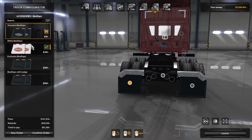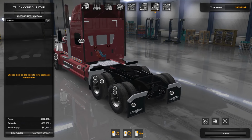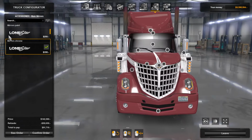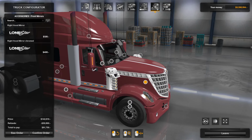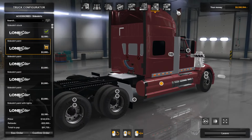We've got the mud flaps here. We have some international, oh they're nice with the chrome. Wheels all standard, I believe. Mirrors, painted or plastic. You can't do anything with the air intakes, I believe. They're just chrome as standard.